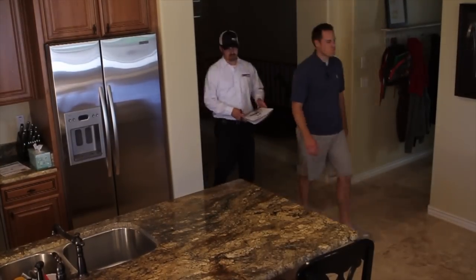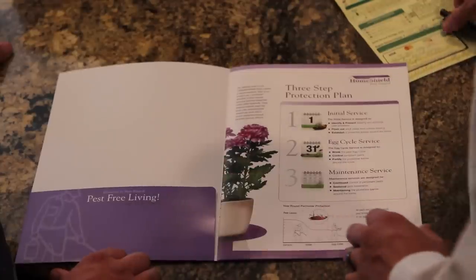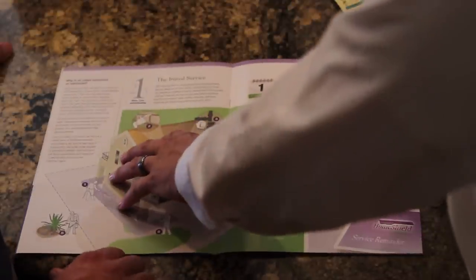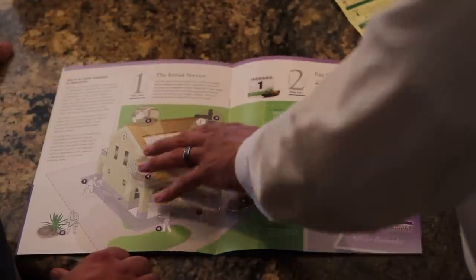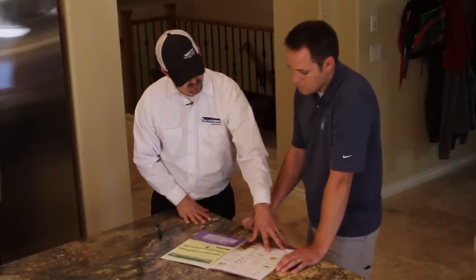When we first arrive at the home, it's important that we review the welcome packet with the customer. It'll show the customer what it is that we'll be doing on that initial service and the services to come. Also, at the end of the service, it's important that we re-review with the customer the specifics that we did that day, any specific pest activity that we saw, and what they should expect going forward.